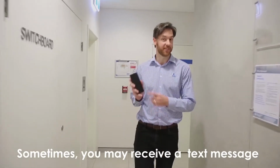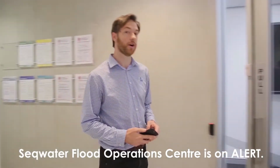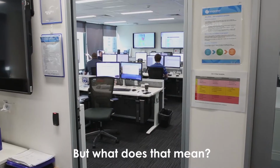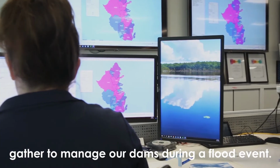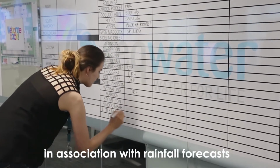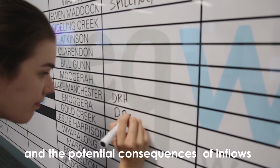Sometimes, you may receive a text message or see on our Facebook page that the Seqwater Flood Operations Centre is on alert. But what does that mean? Our Flood Operations Centre is where our flood engineers and support staff gather to manage our dams during a flood event. Their job is to monitor dam levels in association with rainfall forecast and the potential consequences of inflows into South East Queensland's dams.